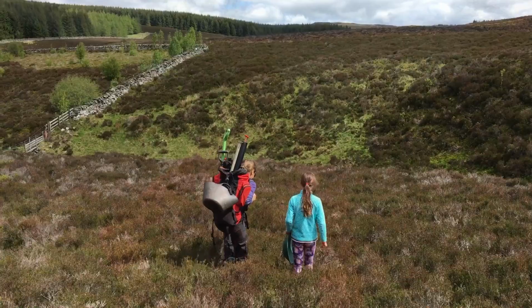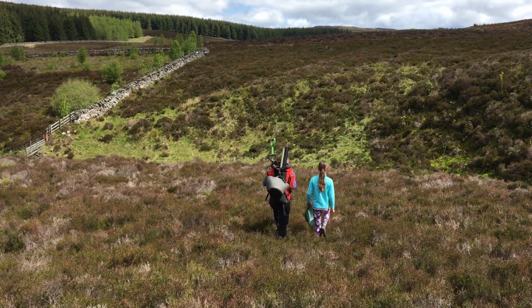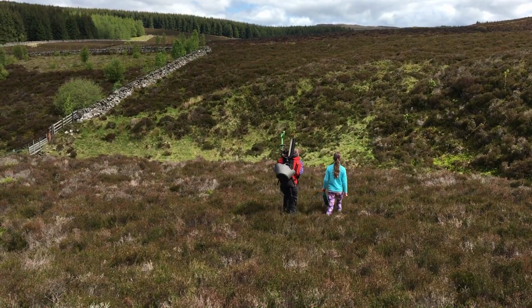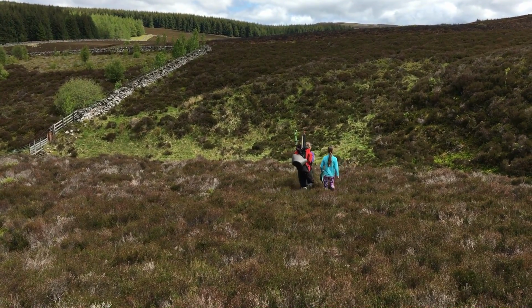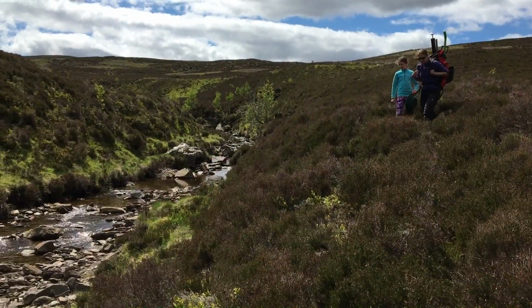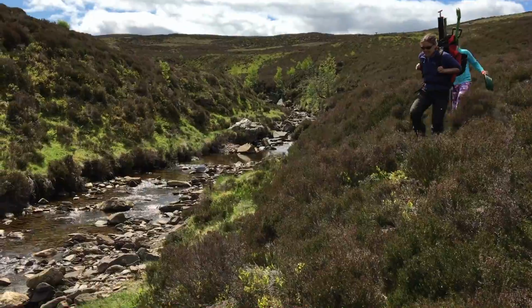So the gold is hosted in veins in the bedrock in the hills around here, but actually the best place to find it is in the stream. So we can join earth scientist Taya Torvella as she seeks gold samples in streams in Perthshire. She's joined by Florence, who will learn how to pan for gold to help with this research effort.